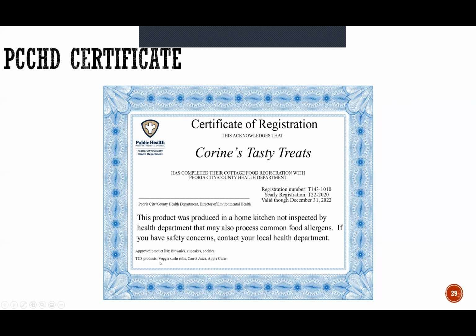The main reason for that is we want to make it easier on the inspectors going out, knowing what actually needs to be held at proper temperature. So, juices, cider, and then vegan sushi rolls. This is a fictitious certificate, by the way. No one is currently trying this, but I will say, give it time.